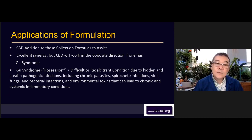Basically, Gu stands for possession. In the ancient times, the doctors used a language that is not that familiar to us today, but it meant possession by evil spirits. But when you work with Gu syndrome, in many ways, that's how sometimes you will feel as a practitioner. You'll feel a heaviness in their energy field.